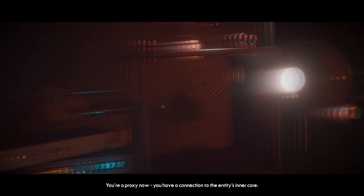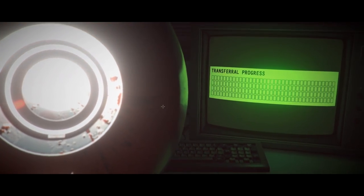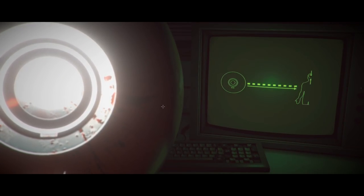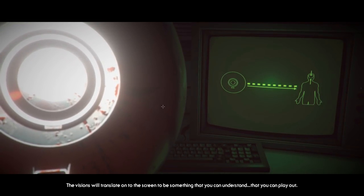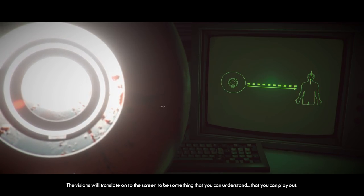To the entity's inner core. It's like a conscious black box. It can show you its memories. Look into it. The visions will translate onto the screen to be something that you can understand, that you can play out.